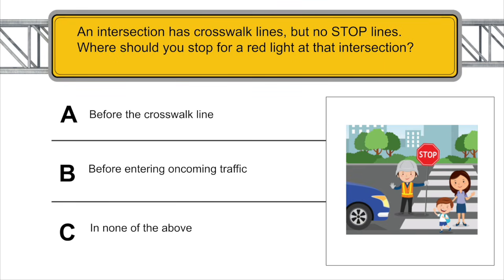An intersection has crosswalk lines, but no stop lines. Where should you stop for a red light at that intersection? Before the crosswalk line.